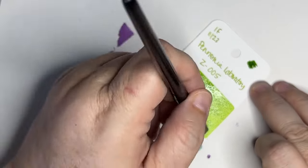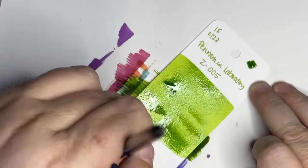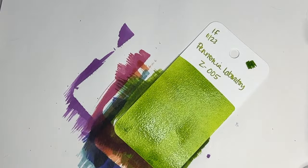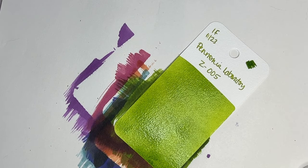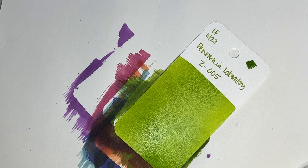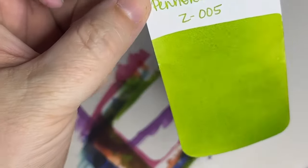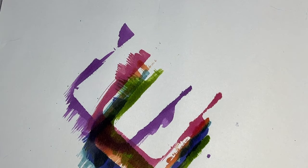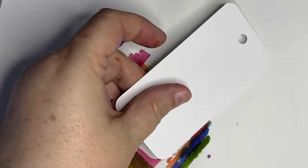Nice little grassy green. Grassy, meadowy green. Reminds me of Twisbi Prairie, or Prairie Green, or maybe Diamine Meadow. I like it. This is such a fun ink flight. And then we have Z15, our last green, our last ink.